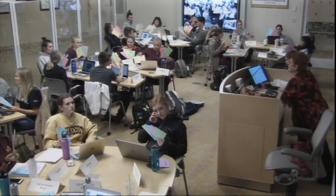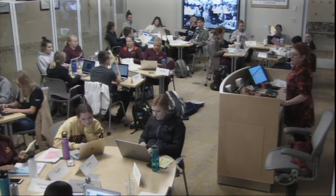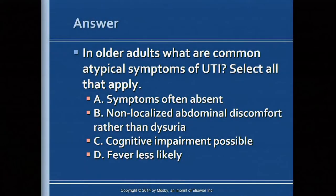All right, it is all of the above, okay? So remember, symptoms are often absent. They can't feel it. Non-localized abdominal discomfort rather than that burning sensation, right? So they might feel uncomfortable here, but you couldn't say, do you have pain on urination? And they'd be like, oh, absolutely, right? So it's sort of like wishy-washy.